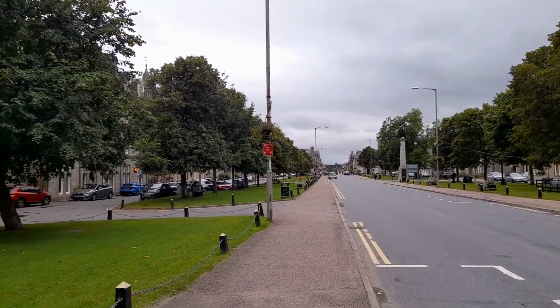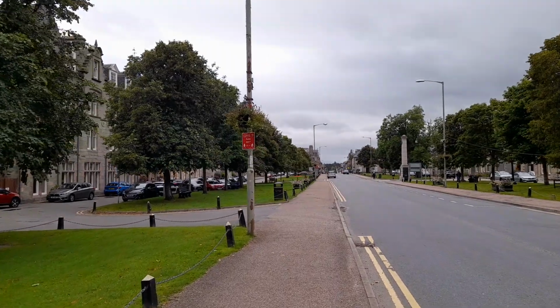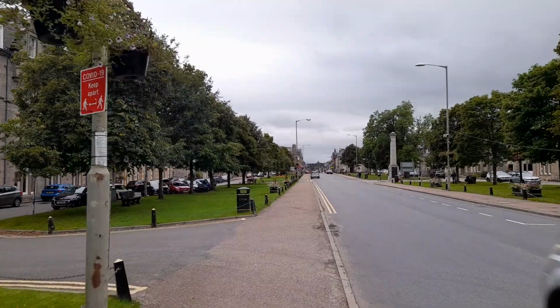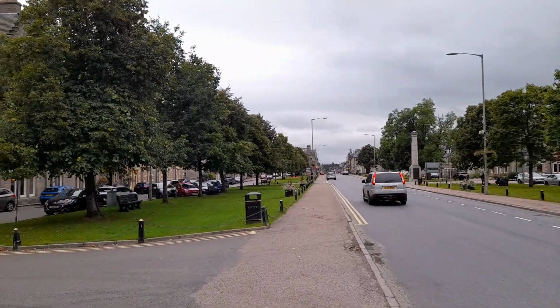There's quite a few listed buildings on this street. I think a couple of them are hotels now. We'll walk past a couple. So there's some nice buildings up here.